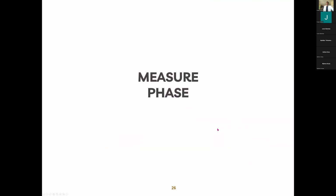So that brings us to the measurement phase and a good point for us to take a 10-minute bio break and we will return. So let's say we start back at 8:35 US time, 10:35 Brazil time.